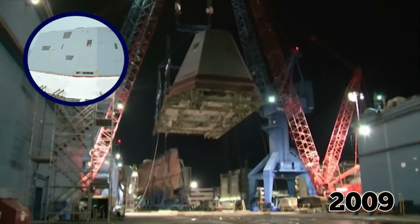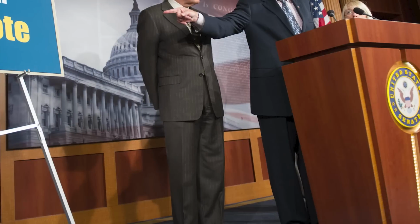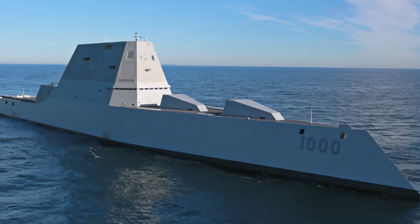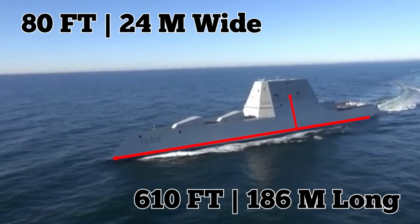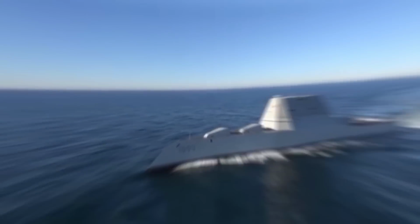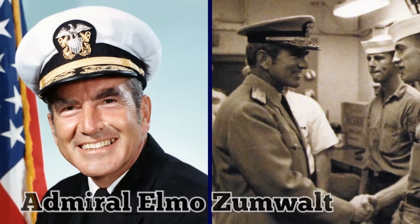Construction began in 2009, and sea trials commenced in 2014 after facing delays due to the 2013 government shutdown. The ship was finally commissioned in 2016. Measuring 610 feet long and 80 feet wide, the Zumwalt is the world's largest stealth destroyer. It's named after Admiral Elmo Zumwalt, the youngest chief of naval operations in US history.